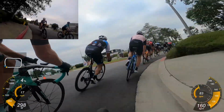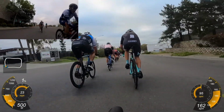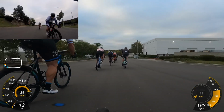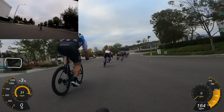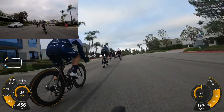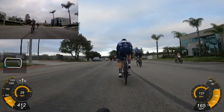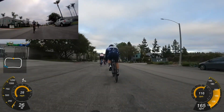Antonio again. All right. Here's Mike again, sitting in his draft, going through corners. I gotta put down a little more power here to make sure I'm staying connected.